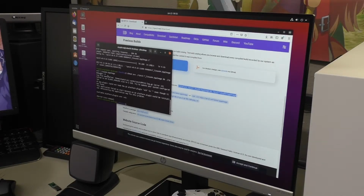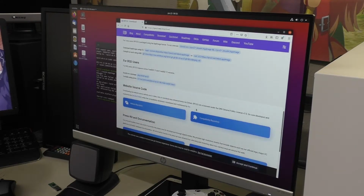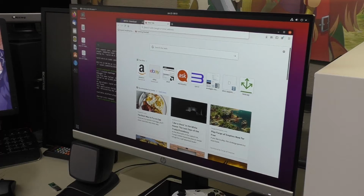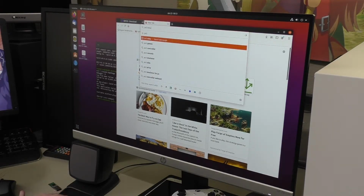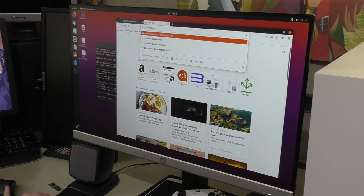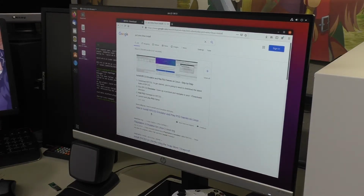Fail, log file failed, still fails. So what am I supposed to do now? Do I have to fucking watch an installation guide?